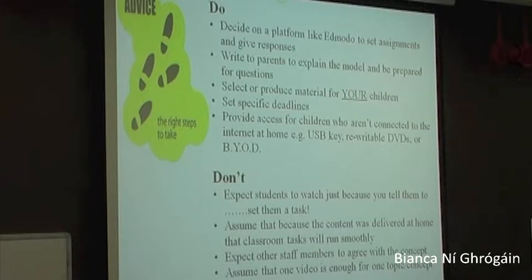Now, you might argue, are they not on Edmodo and stuff? Those kids can come in first thing in the morning to my class, turn on a laptop and add their content that way. It hasn't happened so much this year. This year most of my kids were able to do stuff straight away. But last year I had a child whose devices at home had gone to dad's work or mom's work, and they weren't allowed to use them. We used USB keys and rewritable DVDs. It wasn't ideal, but we just tried it and it worked.